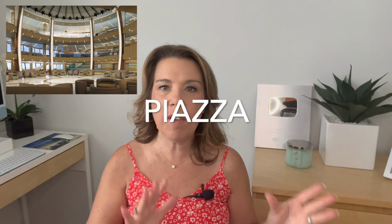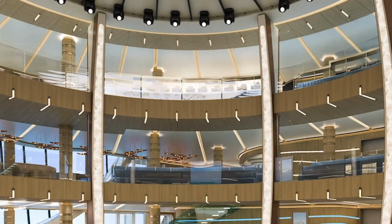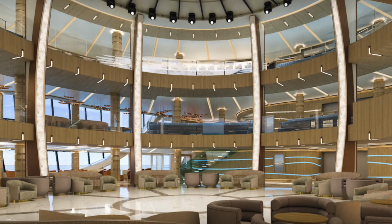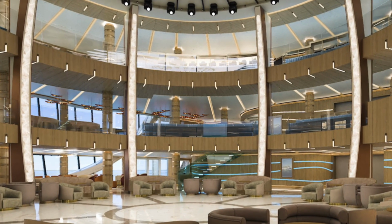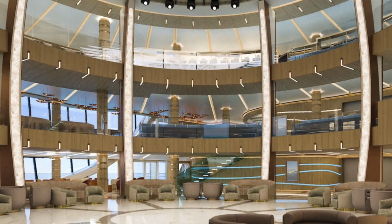The Piazza. Now the Piazza still remains the heart of the Princess cruise ship, but you can see that this Piazza is larger, more contemporary, more modern, while still feeling very comfortable and having a lot of space to sit. But you now have these beautiful ocean views. So now the ocean is actually brought into the Piazza. Personally, I really like that.